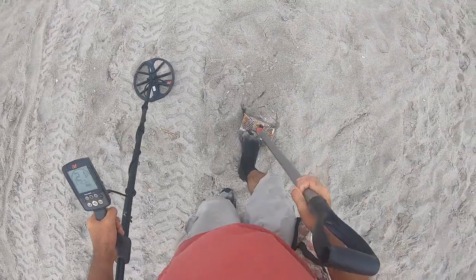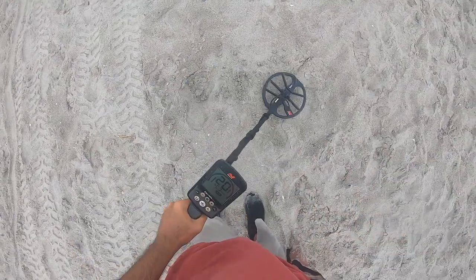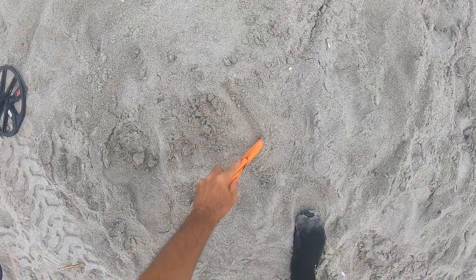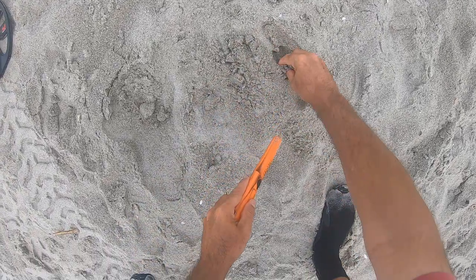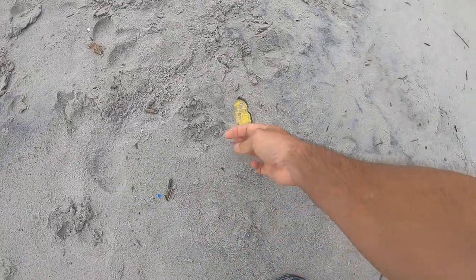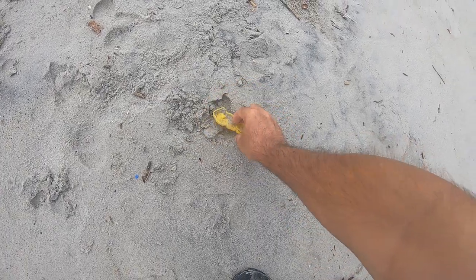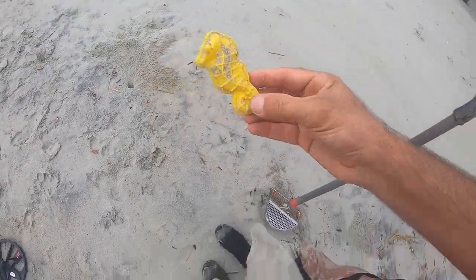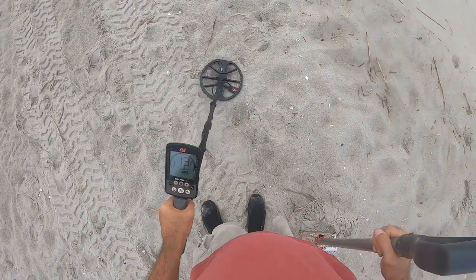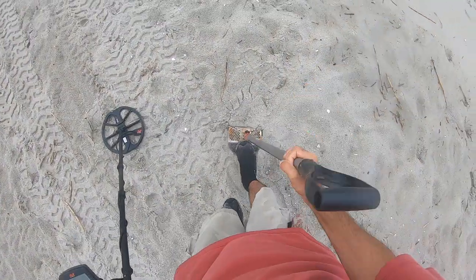All right, I have a 2021. All right, that's about 20. Yeah, that's a penny. Got a surface find here. Looks like a little plastic seahorse. All right, I have a 13.